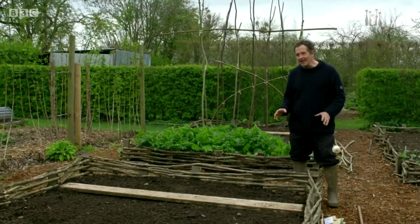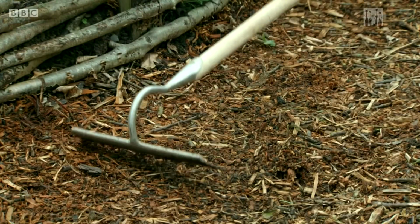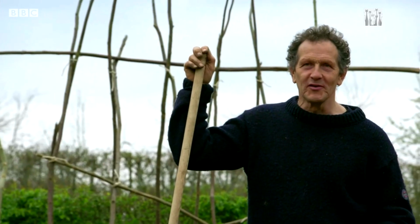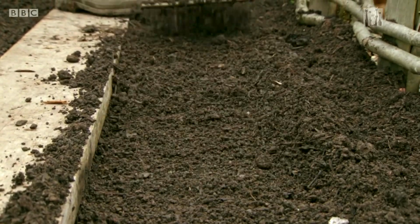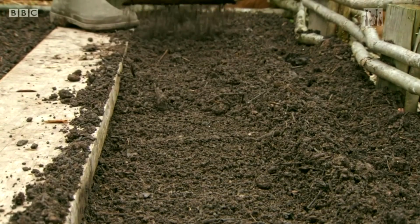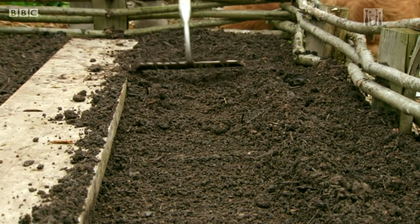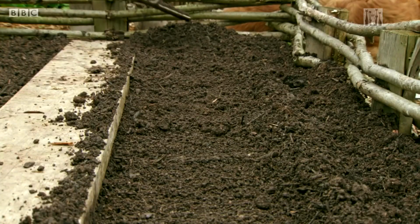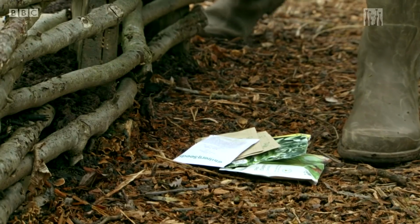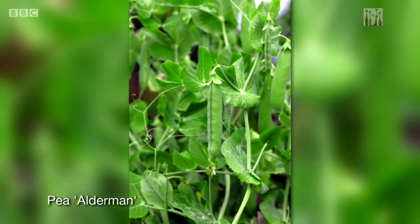In this empty bed here, I want to sow peas. It's fair to say there's some controversy about the best way to sow peas. Whether you should sow single rows, double rows, or triple rows, and the best spacing. On balance, I think a double or a triple row is the most economic use of space, and you get the best results.